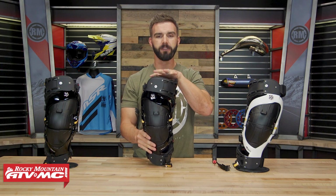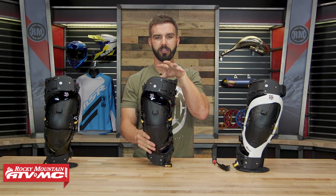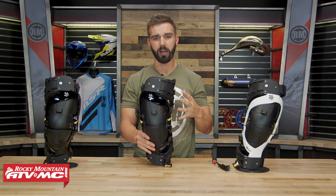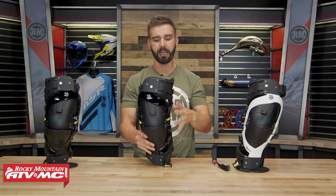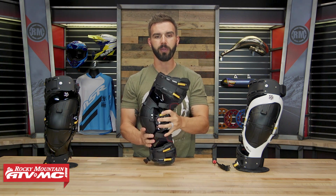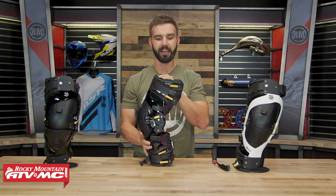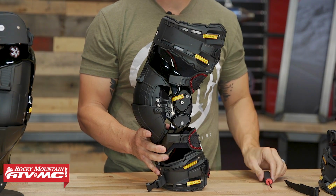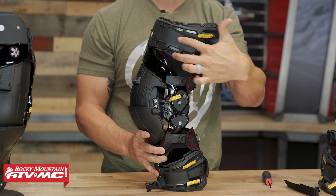Now, right off the bat, one feature I really like about these is their adjustable cuff system. With any knee brace, it's really important that with the upper and lower cuff, you want to have a good fit to the rider's leg, so the knee brace is really working as one with the rider. But I don't think anybody does it as good as ASTERISK. So with their upper and lower cuffs, what is unique is you have this tool that comes included. In the cuffs, you have these two metal bands that wrap around.